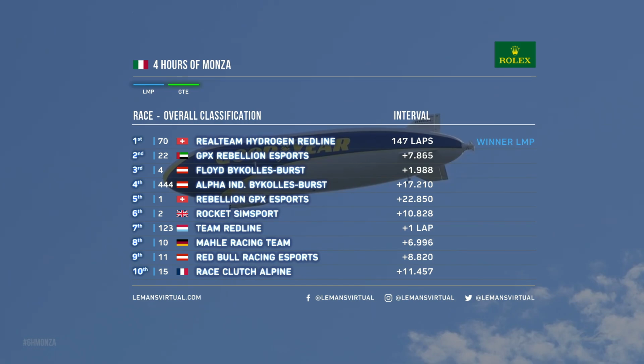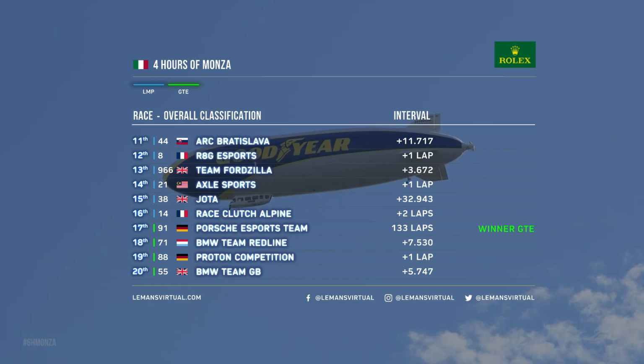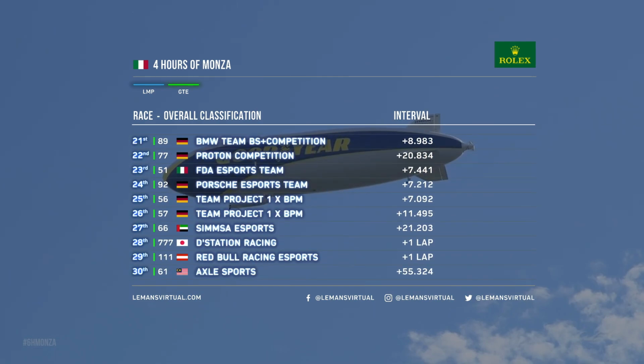and Floyd ByKolles-Burst taking third place. Alpha Industries ByKolles-Burst in fourth. In the GTE class, Porsche, BMW, Porsche, BMW, BMW, Porsche. It's almost as if nobody else showed up, but 7th place for the Ferrari. And then where did D Station finish with the Aston Martin in 12th position?